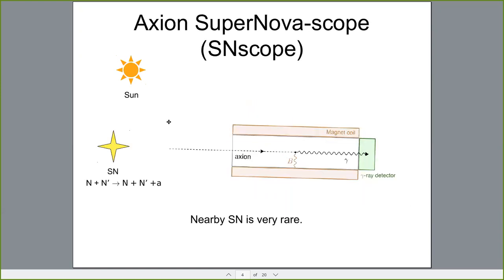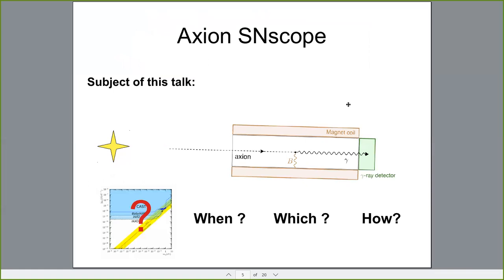But there are other axion sources in the sky. And in particular, we could imagine that there might be a nearby supernova inside the galaxy. And the axion can also be produced from the supernova by bremsstrahlung of the nucleons. And in this case, we might also want to point a helioscope towards the supernova, and then the axion will be converted into gamma ray in the same way as in the regular helioscope. And this use of helioscope is what we call the Supernova-scope. And the subject of this talk is all about this Supernova-scope.